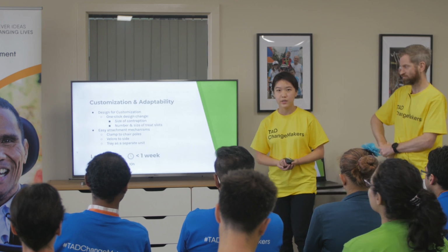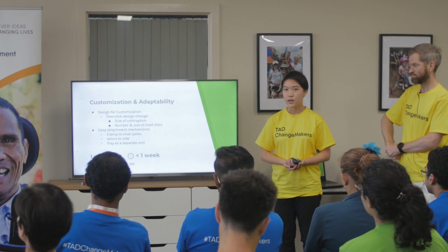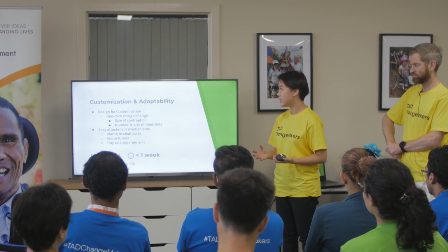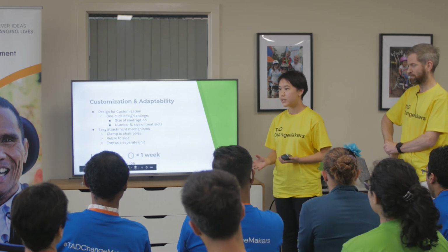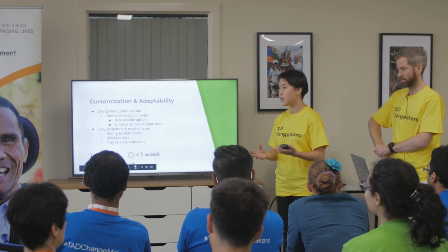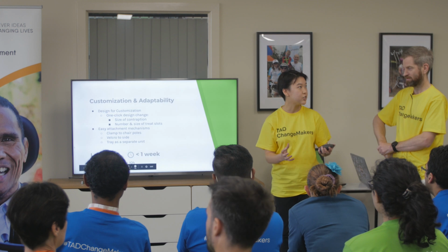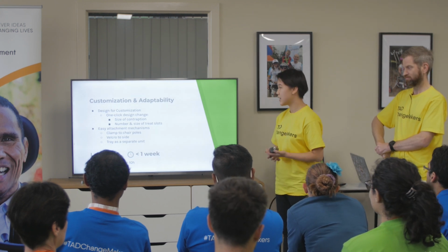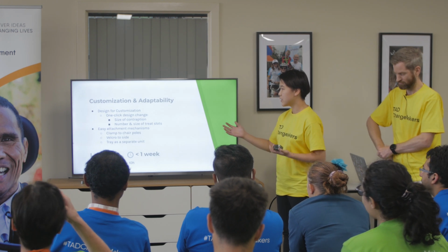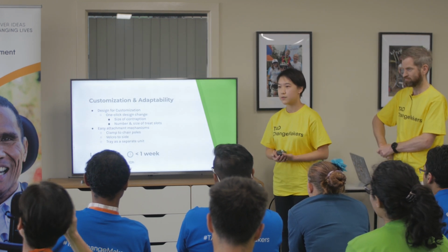So actually, when we designed the wheel, the actual design file, we made it in a way that we can have very quick design changes. Once we tell the dimension, it can just automatically change the whole side to update the size. So we can customize it in terms of the number and size of treat slots, for example.